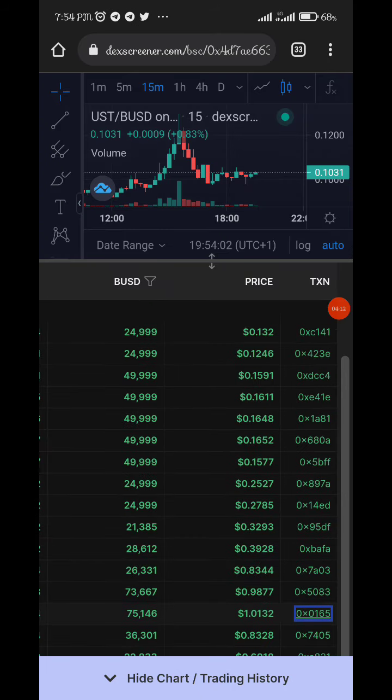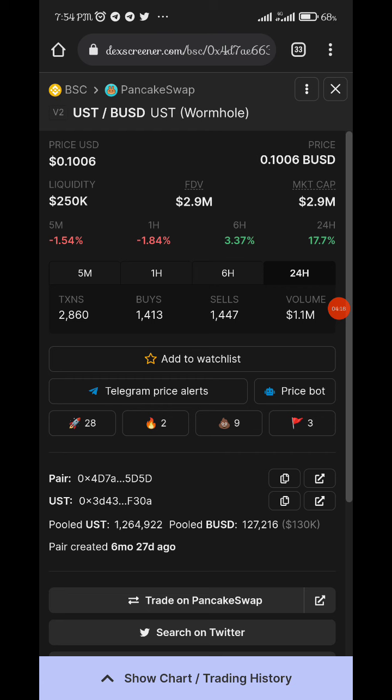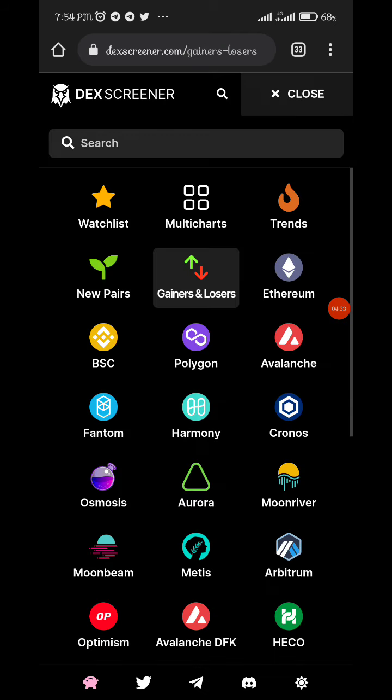So this is it. I know a lot of you, your Dex Screener might not look like mine. Let me just change it to the way you are used to. So this is how most of you know Dex Screener to look like. We have different tokens on Dex Screener. Just go to explore, and once you go to explore, you see different chains on Dex Screener.